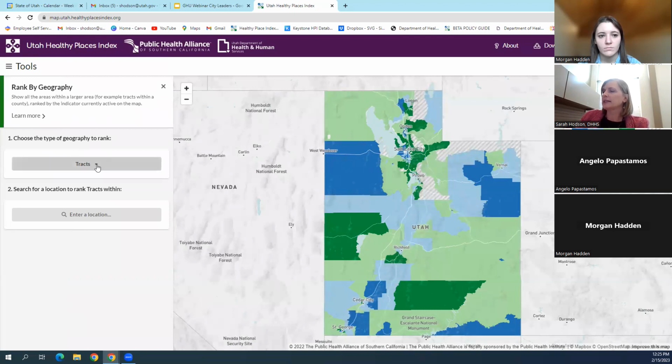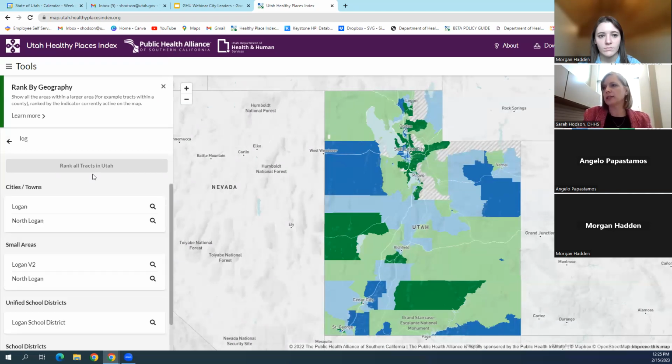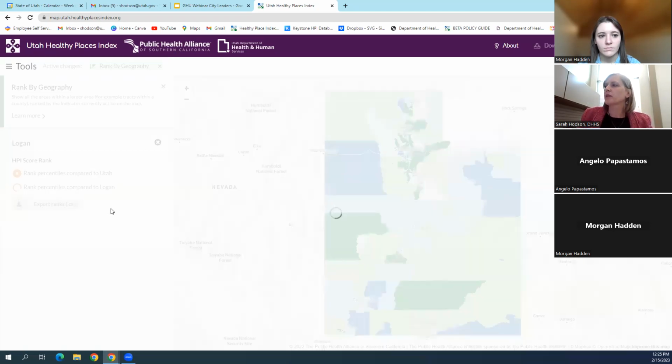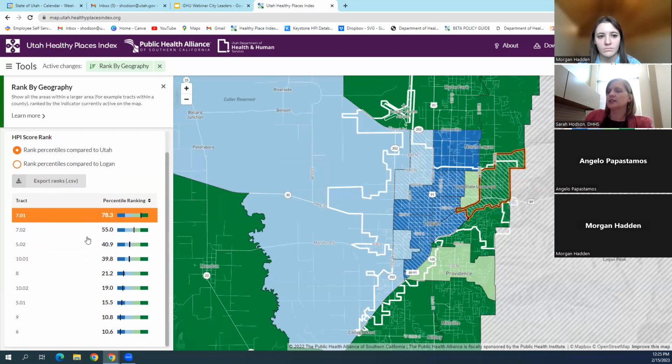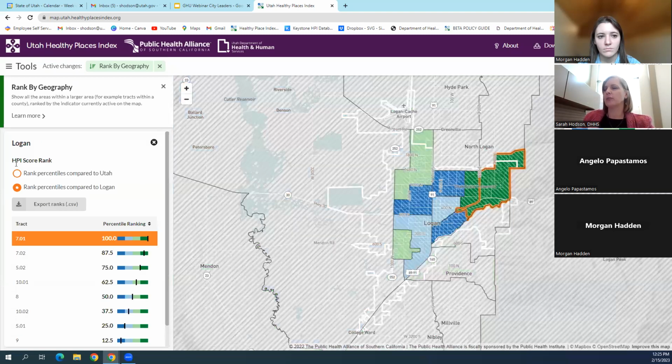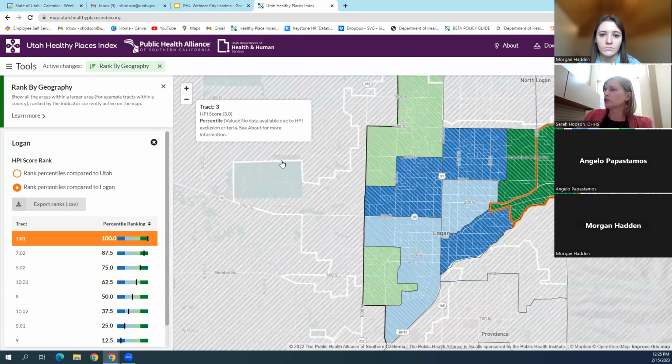And I want to rank census tracts, and I'm going to move to the northern part of the state in Logan. So the map just zooms me up to Logan, and I am ranking census tracts in Logan. There's, I think, 9 here by HPI score. And maybe I'm only interested in comparing them to Logan, not to the rest of the state. So I click this button here and you can see the rest of the state's grayed out. I don't care about the rest of the state. I'm only interested in Logan.